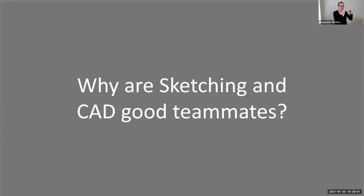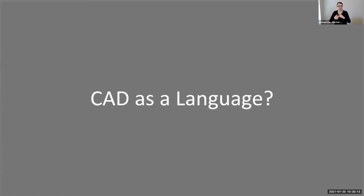So no matter what you're drawing, you can predict the intersections of geometry better without using the computer. Not to say that both aren't valid, but if you take that perspective that the two can help each other, that's a really good thing. All right. So my last question before we go forward here is CAD, or when does CAD become a language?